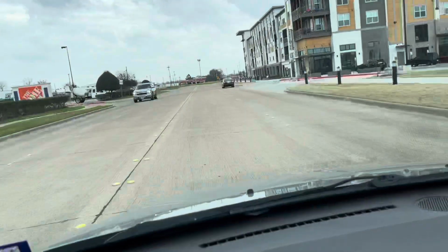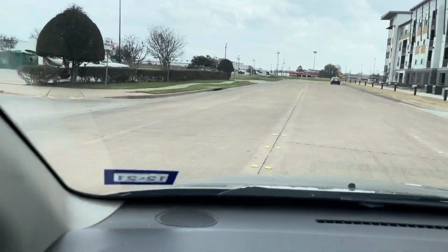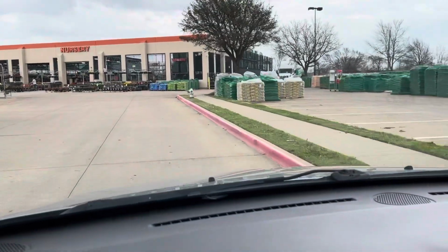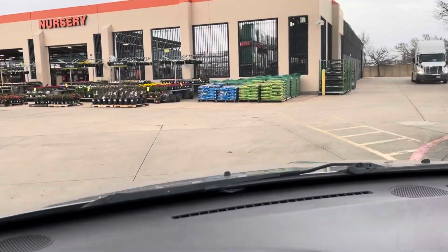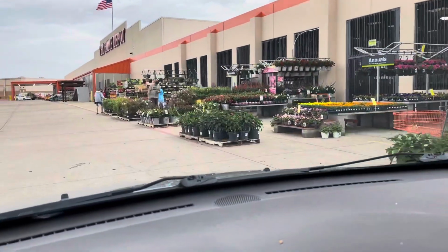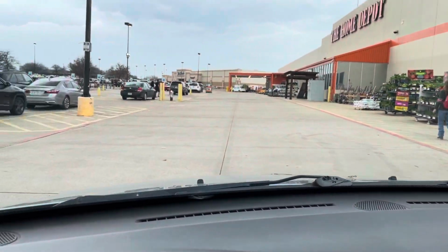Okay, I don't know about anyone else, but sometimes when I'm out running errands, I just like to pull through the Home Depot or Lowe's parking lot just so I can drive by the nursery and ogle all the flowers. Anybody else do that? Just me? And if I see something good, then I know I should stop.